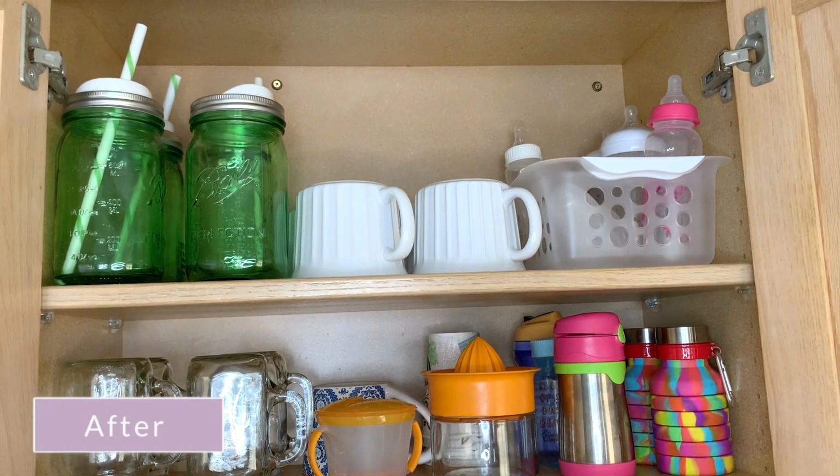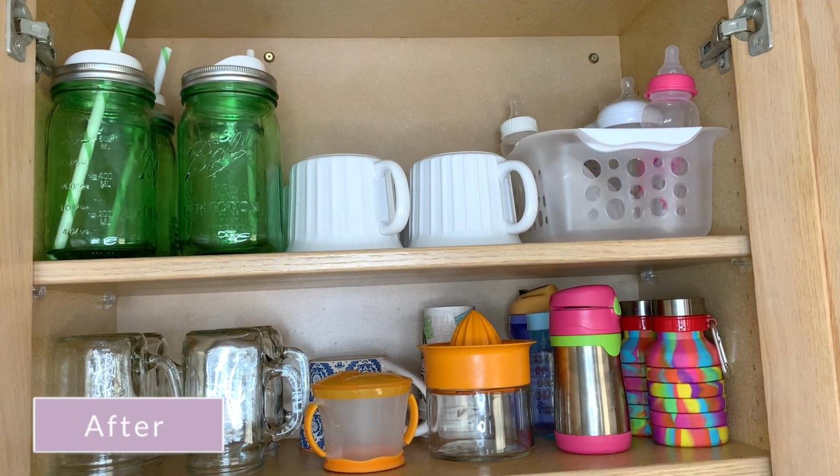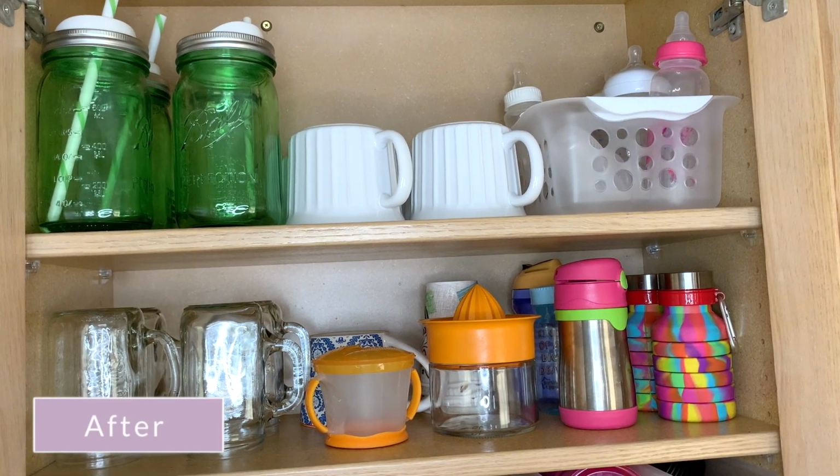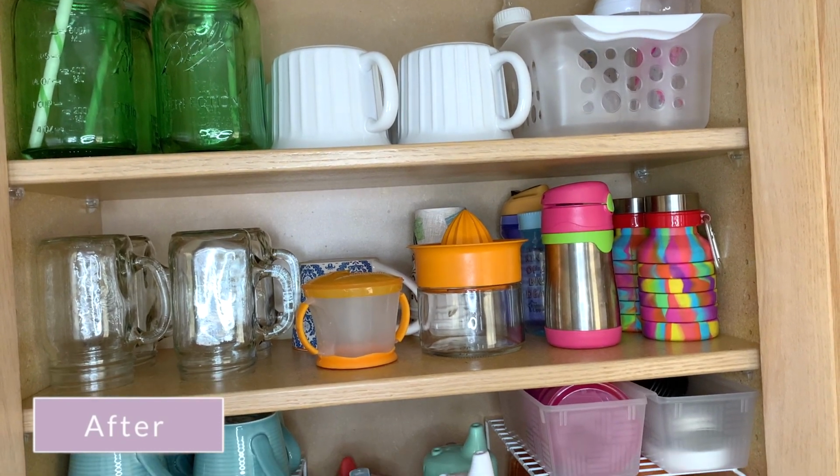We found joy in our space by buying a couple of organizational containers from the Dollar Tree, decluttering, and just making things work for our lifestyle.